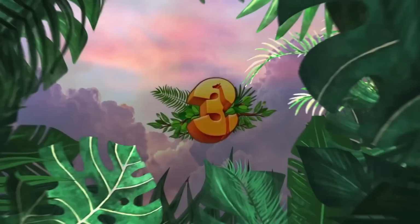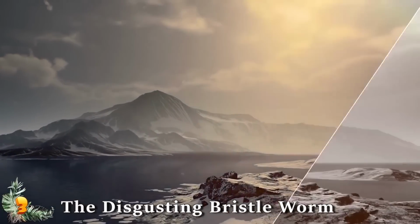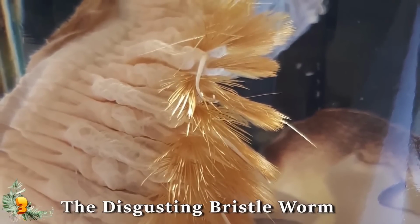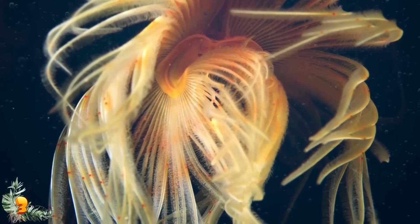Number 3. The disgusting bristle worm. One of the most disgusting animals in nature calls Antarctica home. I'm talking about an 8-inch long worm called Eulagisca gigantea. The organism is a type of marine worm equipped with golden bristles that it uses for swimming, for creeping along the floor of the ocean, and for defending itself.